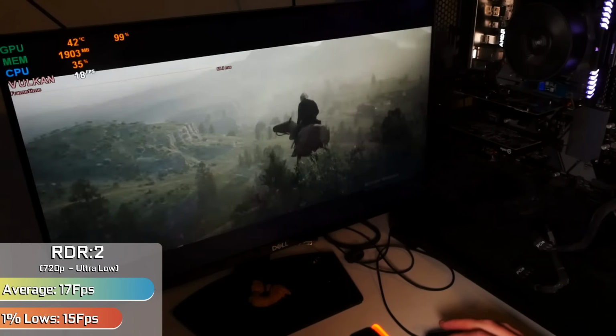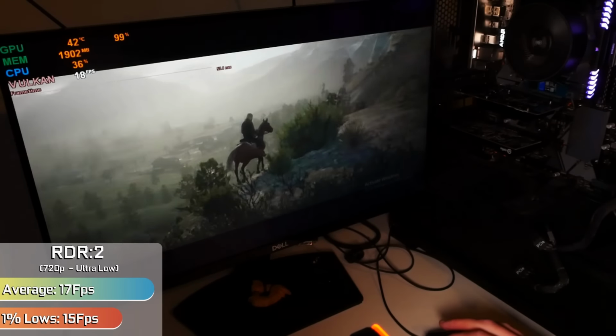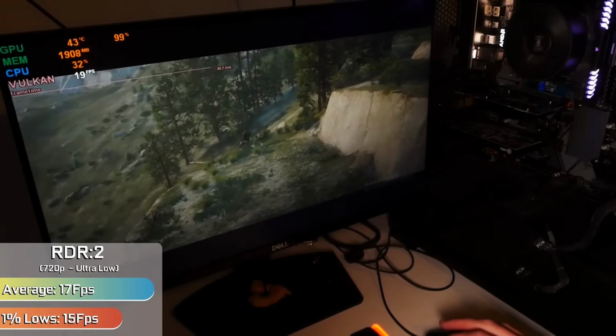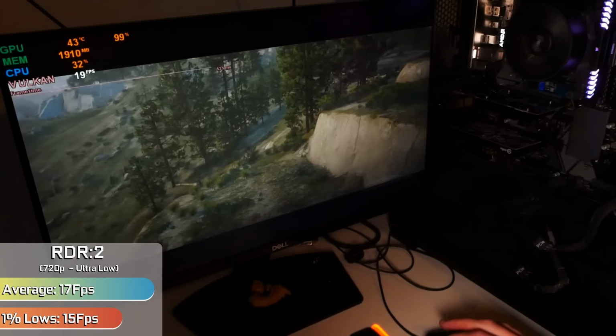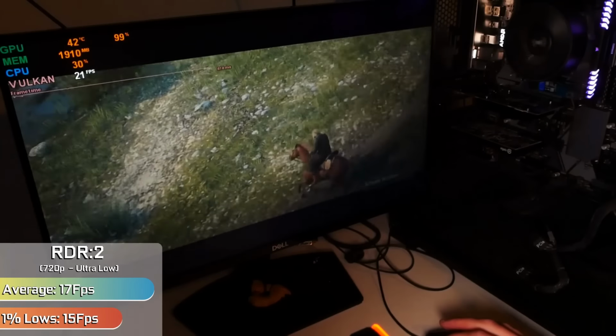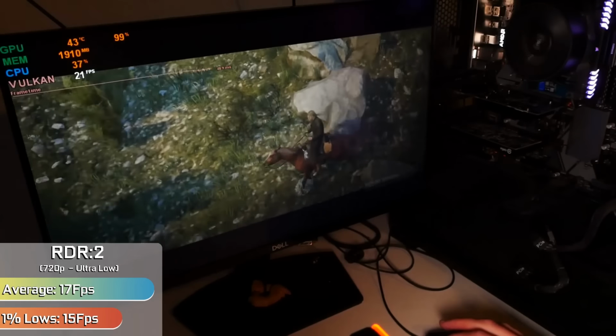If I was really clutching at straws, you could say the frame times aren't too bad, but we also tested a direct competitor to this a few weeks ago with the R7 450, and that got double the frame rate, all the while being a lot more common and a lot cheaper.